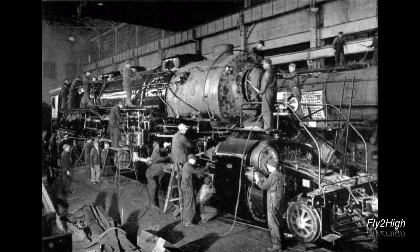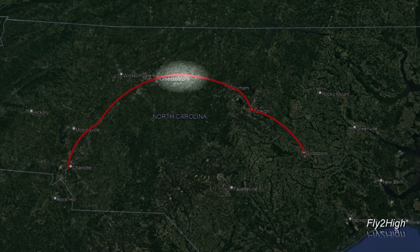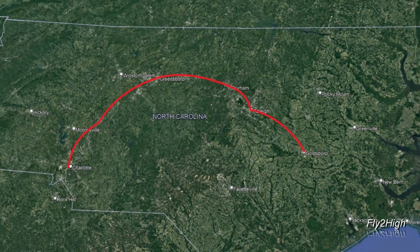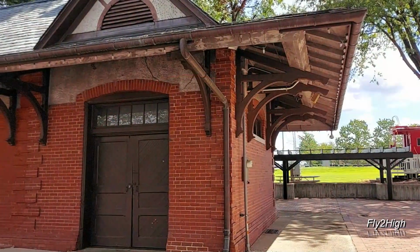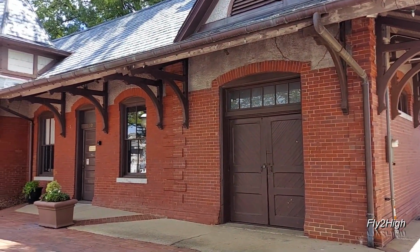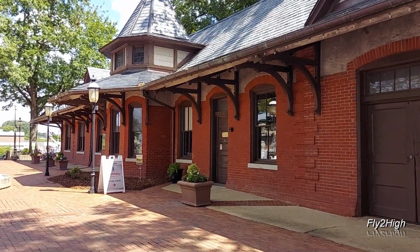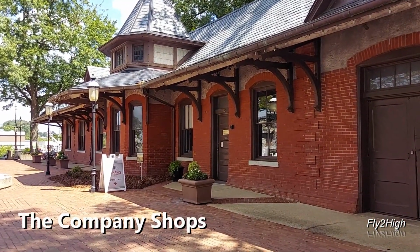Like all mechanical creations, the railroad needed constant service and repair to keep it running smoothly. The North Carolina Railroad acquired land near the halfway point on their new line and built a maintenance yard to service and repair the railroad and its equipment. Before they knew it, the railroad company had created a small community. A community that was given one of the most creative and thoughtful names, the company shops.